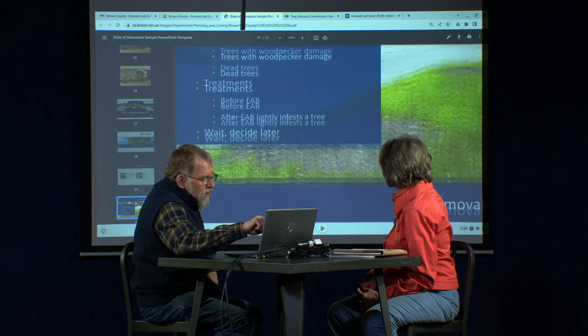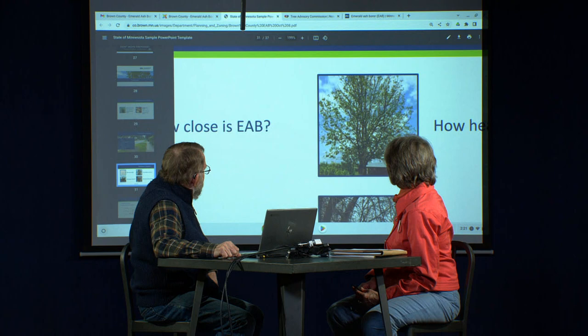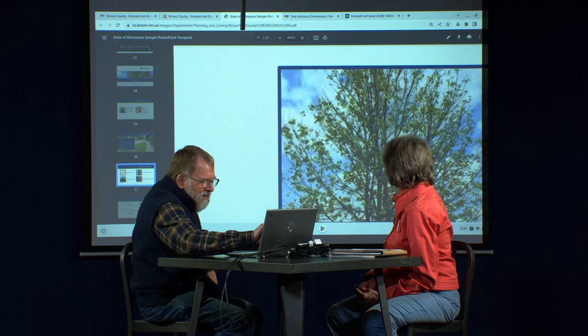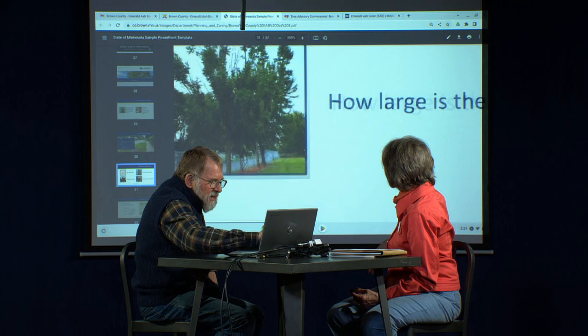Okay. Where are we at? Wait a minute. What is this? Can you see daylight through your tree? Yes. That's not a good sign. The branch tips are dying back on this one. I see, the outer branches are kind of dead. If that's the way my tree in my backyard looks. They'll start looking that way. This tree here. Oh my, look at that.